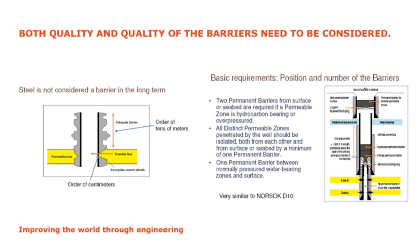The basic requirements are two permanent barriers from the surface or the seabed if a permeable zone of hydrocarbon bearing is overpressurized. So a minimum of two barriers. All distinct permeable zones penetrated with the well should be isolated from each other and the surface. At least one barrier between normally pressured water bearing zones and the surface. So you need to make sure that you have two barriers, all permeable zones isolated from each other if at different pressures, and then one permanent barrier between normal pressure water bearing zones and the surface.